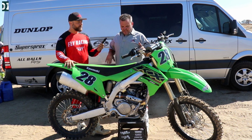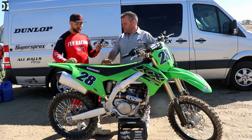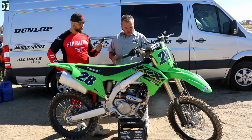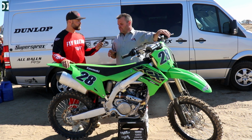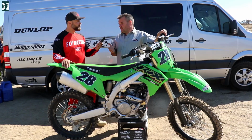Now, the main thing they did is they switched the chassis to the KX450 chassis. So the plastic, all that fits off of a KX450. Oh, okay. So the chassis, the frame, all that is just like the KX450. But one thing that's different is the suspension is KYB, not Showa. The 450 has Showa. This has KYB. And so far, I think it's pretty amazing.